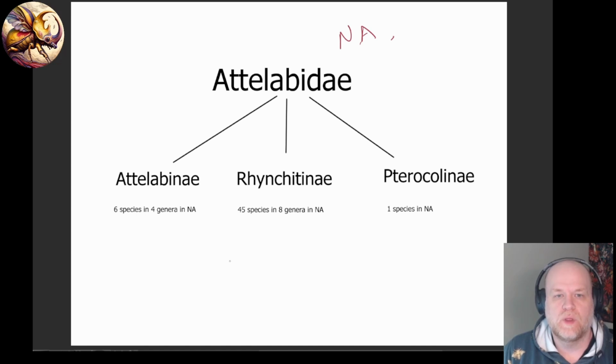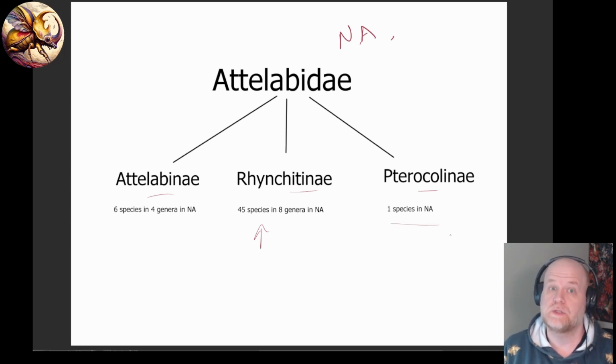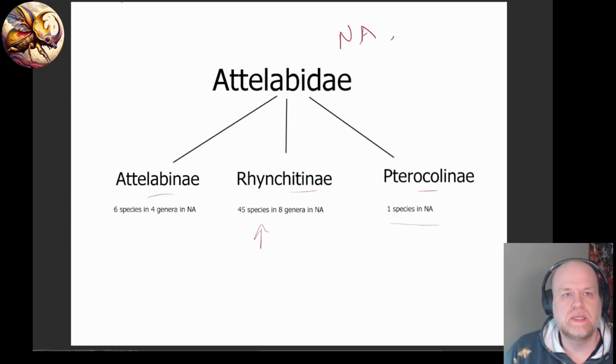For the North American species, there are 3 subfamilies that are pretty easy to tell apart. The Attelabinae, the Rhynchitinae, which is the largest group with 45 species and 8 genera. And then the Pterocolinae, which is very easy because there's only 1 species. How do you tell these guys apart?